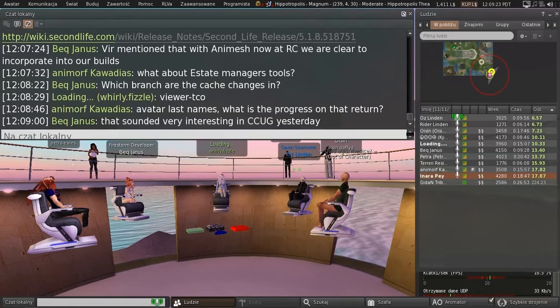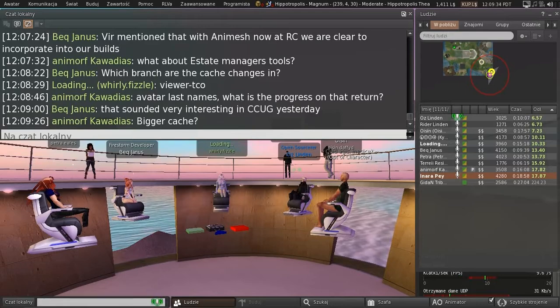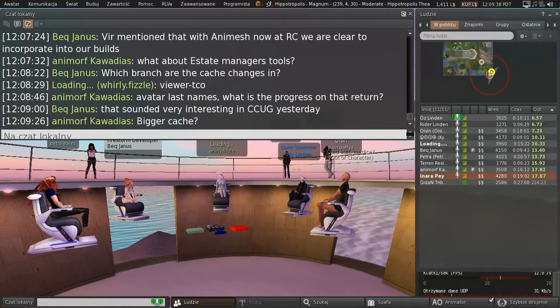Avatar last names. We are working on avatar last names, is the best I can tell you. Yeah, you can have a bigger texture cache. The current viewer has a limit of, I forget what it is, 4 gigabytes or something.